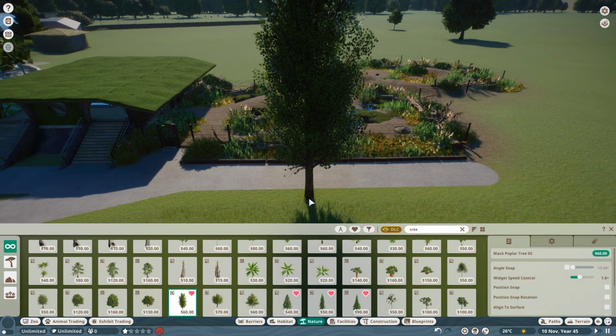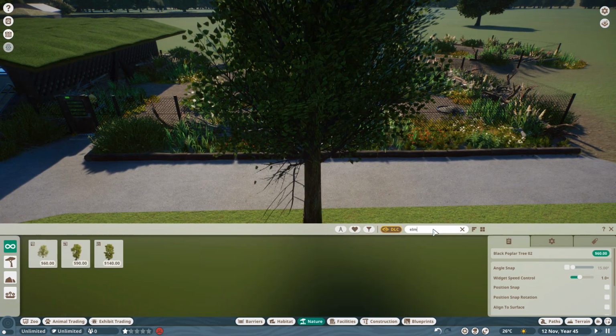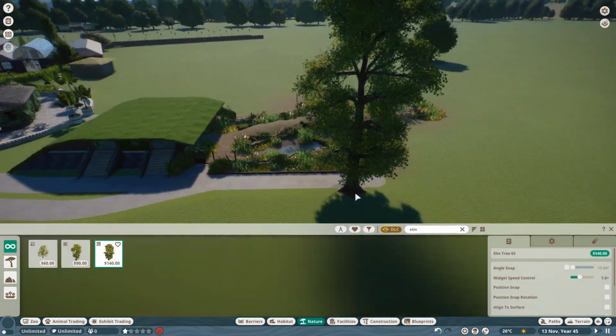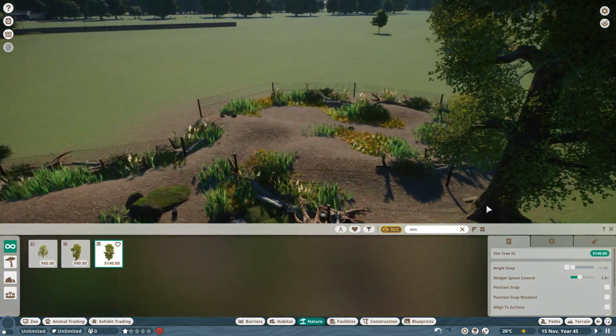I do like the poplar, but that's not quite what I want. I think elm. Let's try elm. Now, unfortunately, I think these are very tall, aren't they? Yeah, see, it's probably too big, really, for what I'm aiming for.